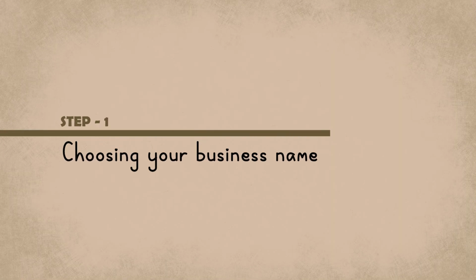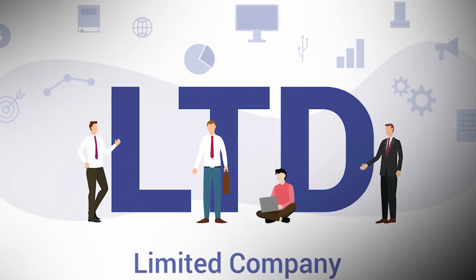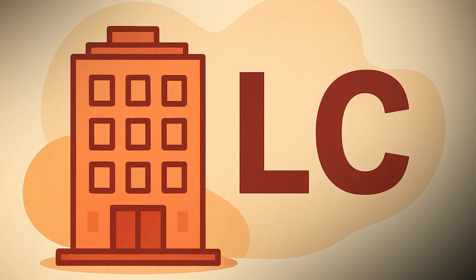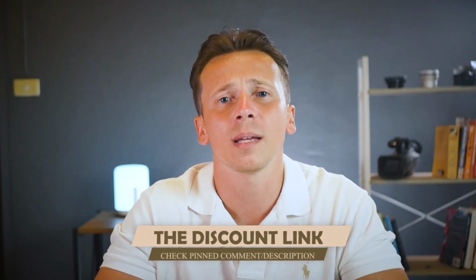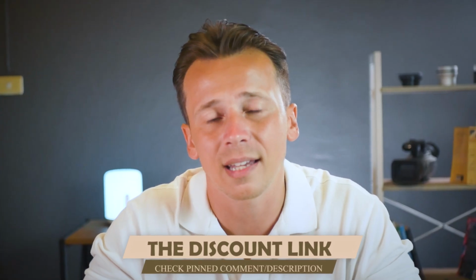So, step 1 is to name your LLC. There are some rules when it comes to naming your LLC in the state of Arkansas. You must have limited liability company, limited company, Ltd, LLC, or LC at the end of your name. Whatever name you choose also cannot have any confusion with a government agency. This makes a lot of sense. And the name must be distinctive and original. If you do want a free name search, you can use the link down below and you'll be able to see whether or not that name is available.